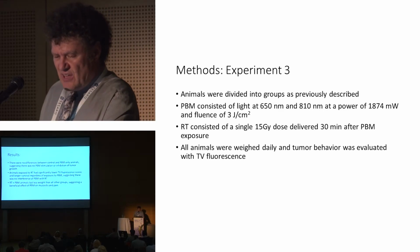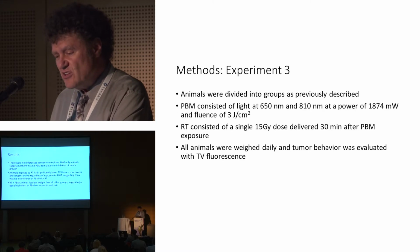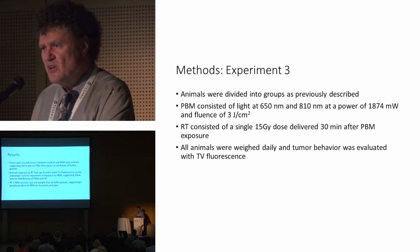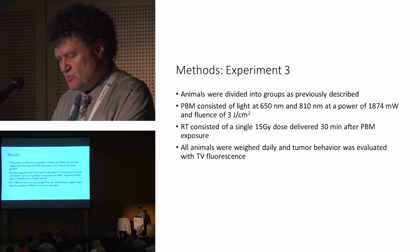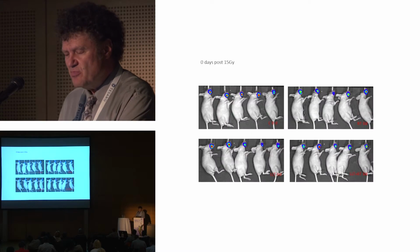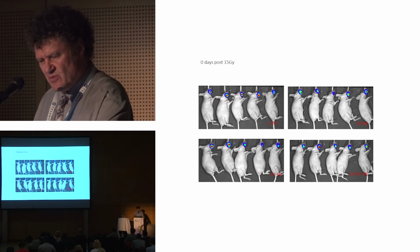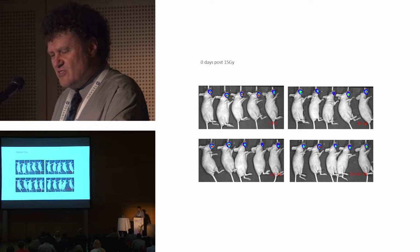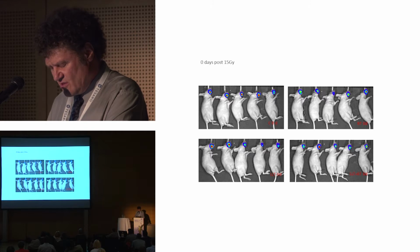Radiation therapy plus PBM animals lost significantly less weight than all other groups, again suggesting that there is a beneficial effect of PBM on mucositis, inflammation, and other types of changes that would prevent an animal from eating properly. These are the animals that died early, but we also have them here, and you can see the results that we had in graphic form.